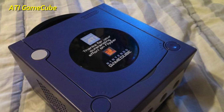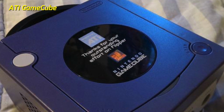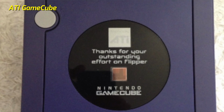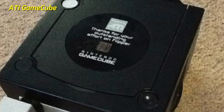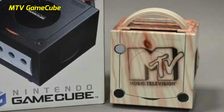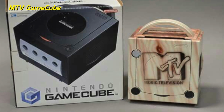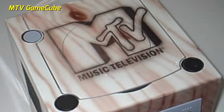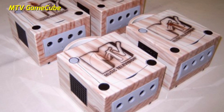A standard NTSC GameCube with a faceplate that says, "Thanks for your outstanding effort on Flipper." These units were given to employees at ATI that helped develop the GameCube GPU, which is called Flipper. An extremely uncommon and unique piece of gaming history. And finally, last on the list is the MTV edition, which was given away by MTV in the US during one of their TV shows. It's technically a regular US GameCube with a custom paint job, not known to be sanctioned by Nintendo. Still, it's extremely rare, simply because only 5 of them were ever made.